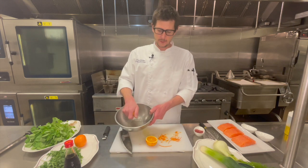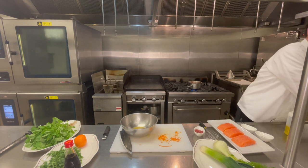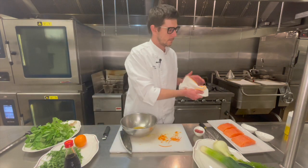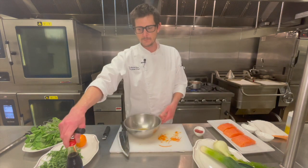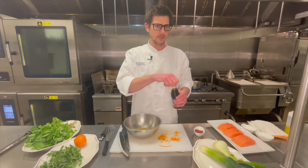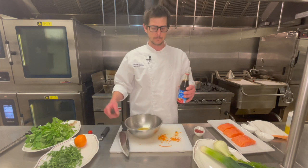This is a seedless navel orange. So orange juice in the bowl. This is pomegranate molasses. You can also use pomegranate juice as well, but it's not as thick, so you might want to mix that with a little honey if you use pomegranate juice. But you could definitely find this in the grocery store with condiments, or sometimes in the international section.